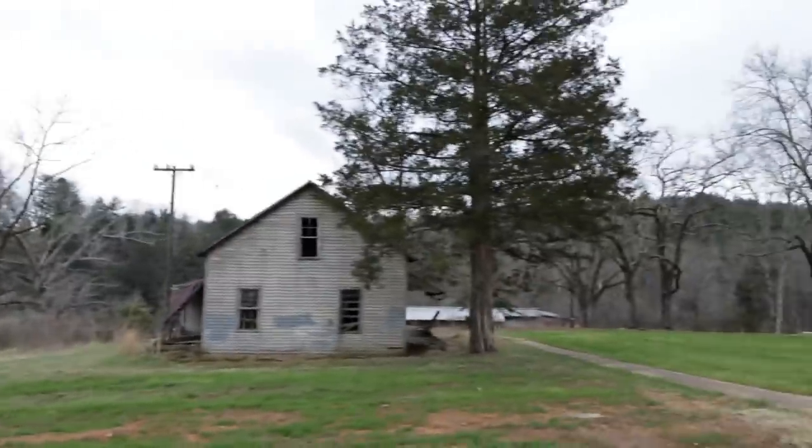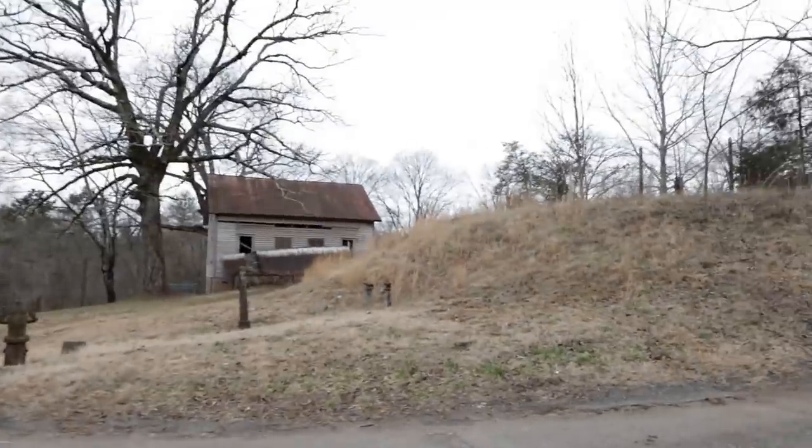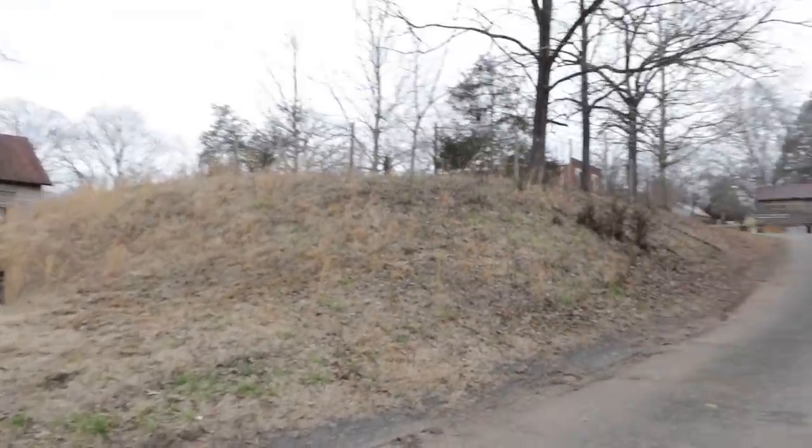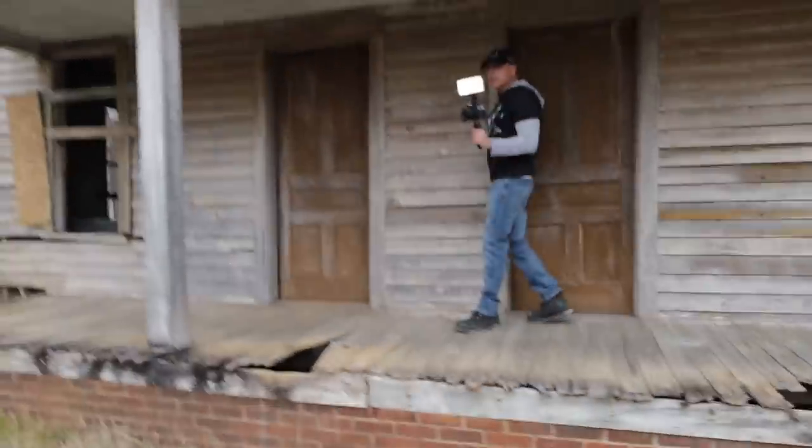Oh, you can see the divider wall. Let me go back up there so you can see that. Look at this house. But as you can see, there is materials in here. They're going to rebuild this place. This one's being redone right now? There's some materials in there.